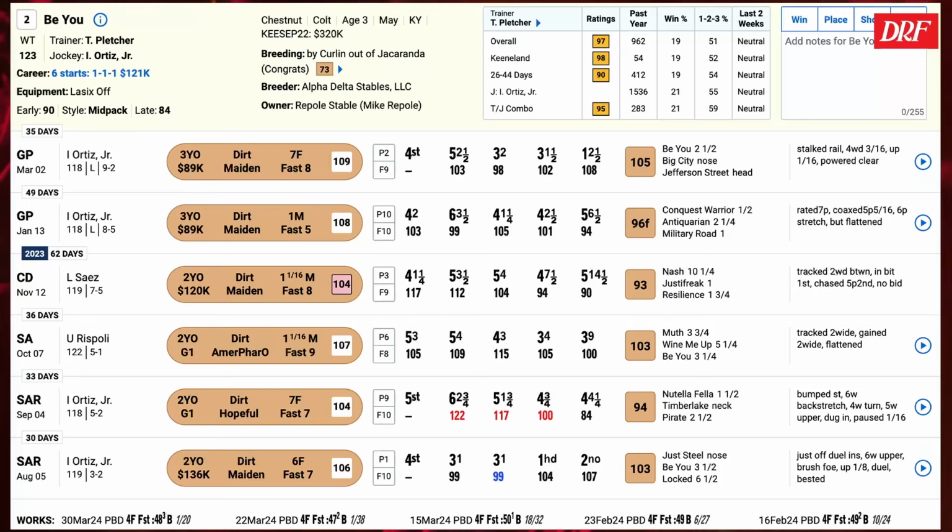He's a horse that had run fast in the past, going all the way back to his career debut at Saratoga, where he had gotten a 107 final time figure, knocked down a little bit to a 103. So he's a horse that arguably hasn't really taken a step forward or improved much on that debut run.